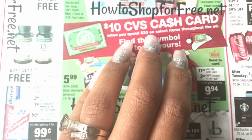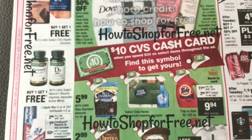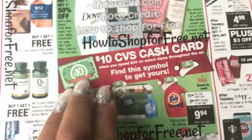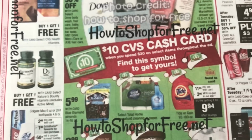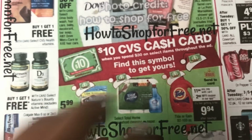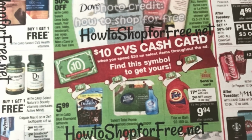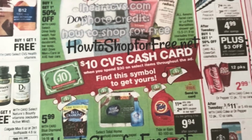And yes, I'm going to do my research. I have to refresh my memory on the cards to see how many times you can do the deal. But I just know that they are not linked to any particular card. So that means you can use them on whatever CVS card you want. Or if your friends go to CVS and they do this deal and they're like, here's this $10 card, I don't know why they gave it to me, I'm not going to ever shop there again, you'll be like, okay, girl, give me that card. I'll use it.